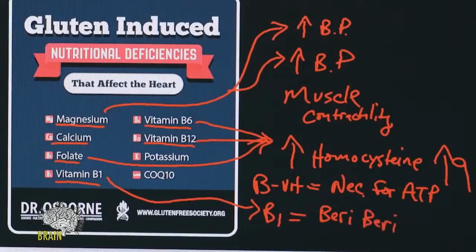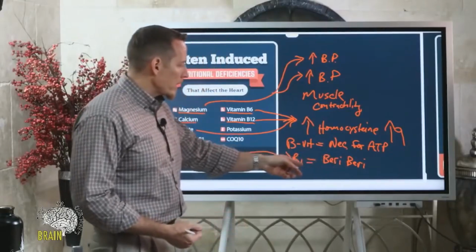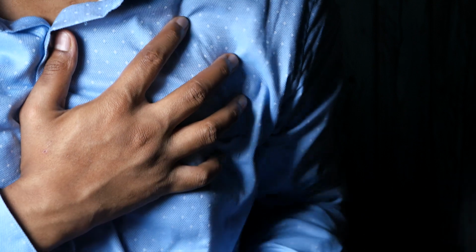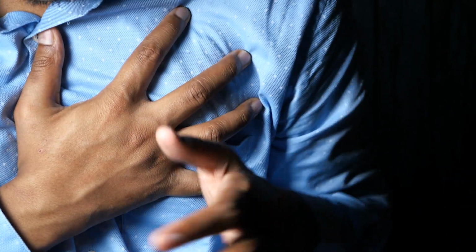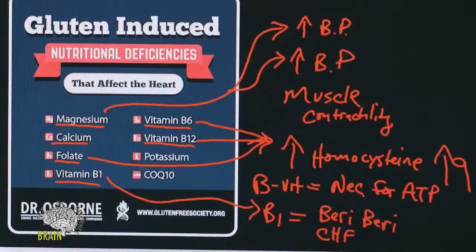Now, there are two different kinds of beriberi. One of them, called wet beriberi, affects your heart. And so what this is going to lead to potentially, if it's bad enough, is congestive heart failure. Congestive heart failure, obviously a form of cardiovascular disease as well. So congestive heart failure can be caused by vitamin B1 deficiency.